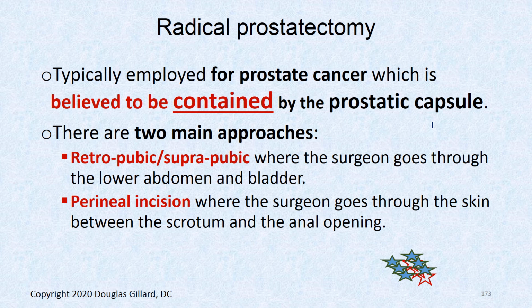So there are two main approaches. One is retropubic, where you go over the pubic symphysis and go down, and the other is where you go right through the perineal region.